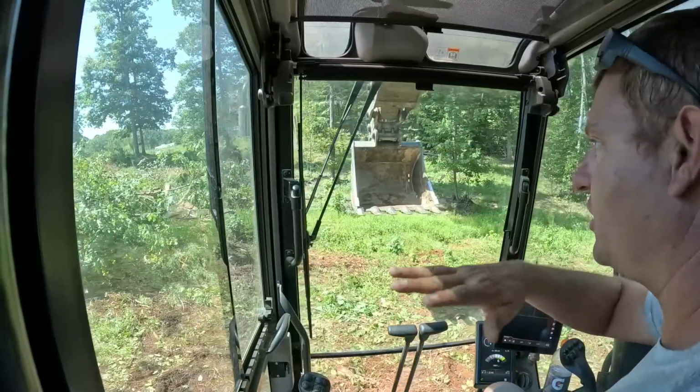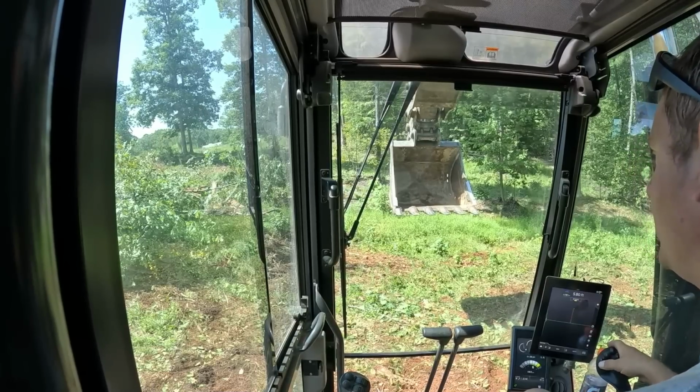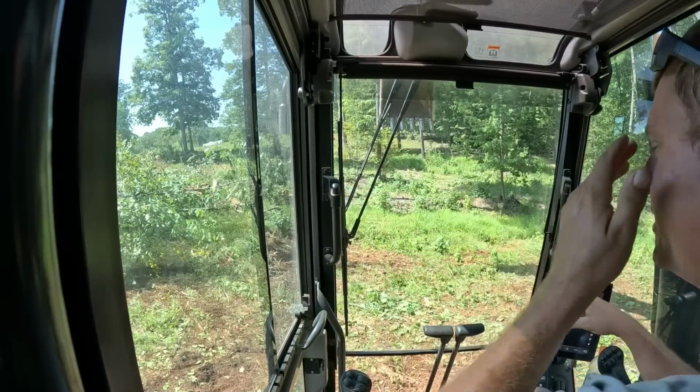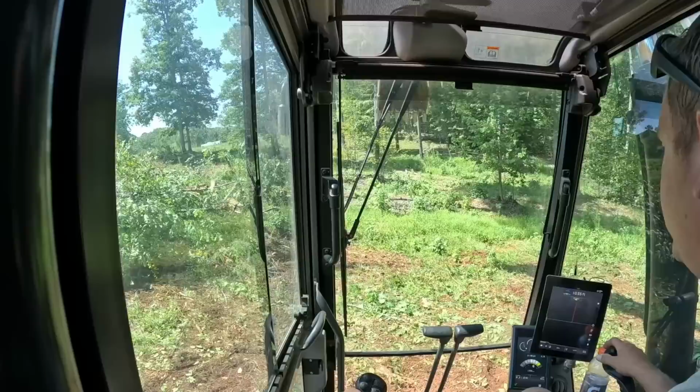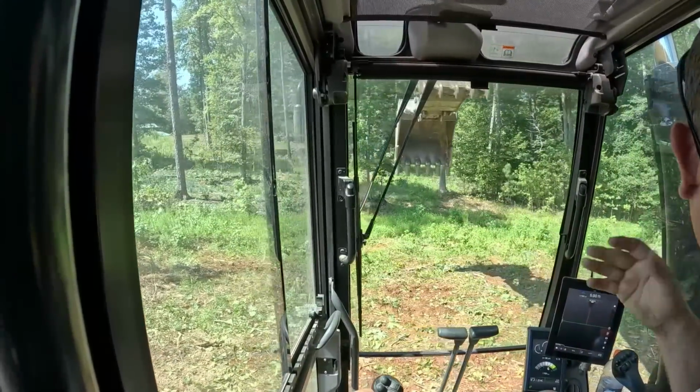Since all this is gonna get filled, I'm probably gonna dig a hole right there, not today, before I burn, and do a burn pit right here, that way everything is already in the ground, since I can bury right here, since all this is going to get filled in some.